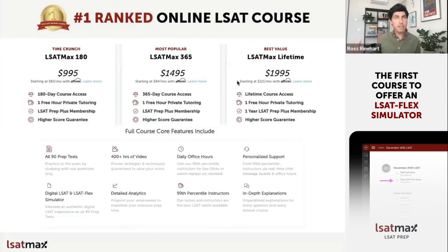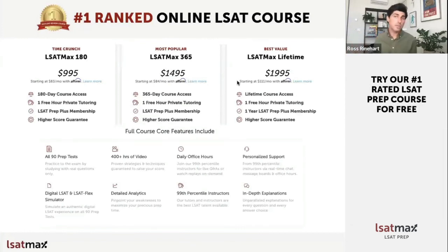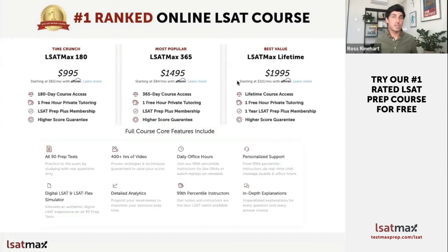Now, the advantage of that, obviously, is that you're getting experience with the interface that you use on the real test. The downside is that when you take a test on Law Hub, it just tells you your score and which ones you got right and wrong. It doesn't give you the explanations for every question that we provide at LSAT Max.